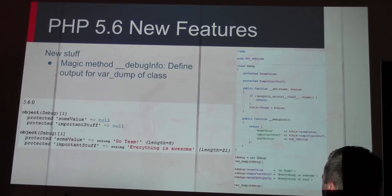Now you have a new one, debug info. I actually tried this one a whole bunch, and I couldn't get it to hit. I don't know if that was something that was going to bug my code, but I couldn't get it to work. Can you guys see any issues with it? I don't see any issues with it, but when you copy and paste the example and run it, that didn't work either. So I don't know if it was a bad build or not.